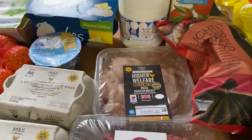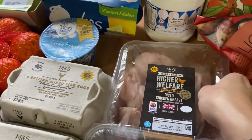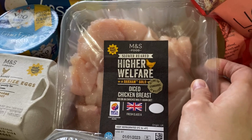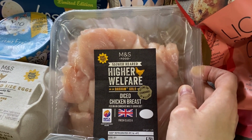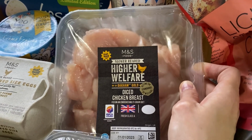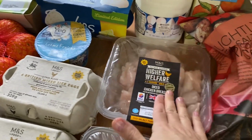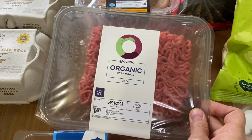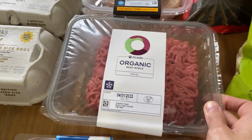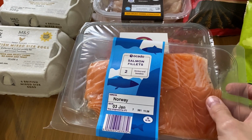And then on to the meat and things. These were actually on the 3 for £12 deal. So I've got some diced chicken breast, and that's the higher welfare British chicken. That looks really nice. You get 350 grams in there, so that's going to be it for a curry. That will be enough in there. I've got one of the organic beef minces and also some salmon fillets for a recipe as well.